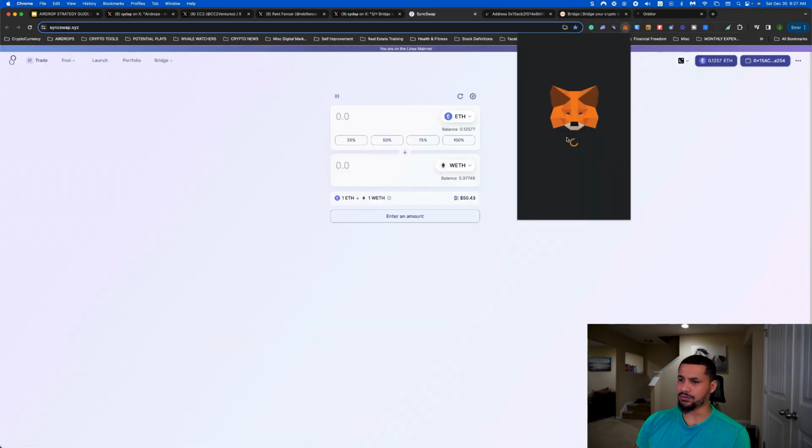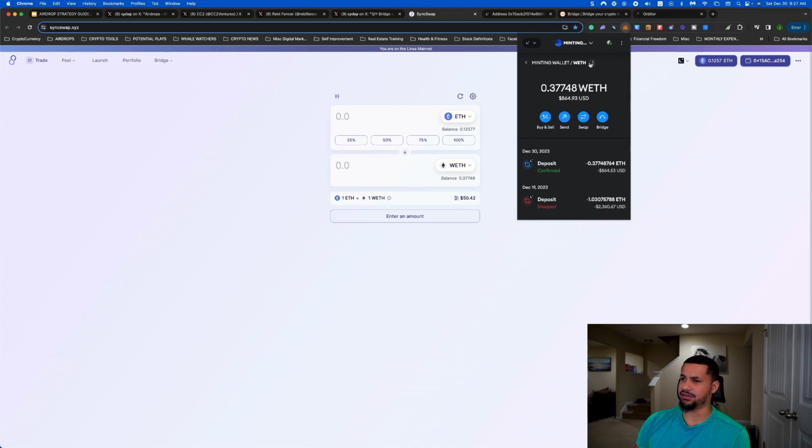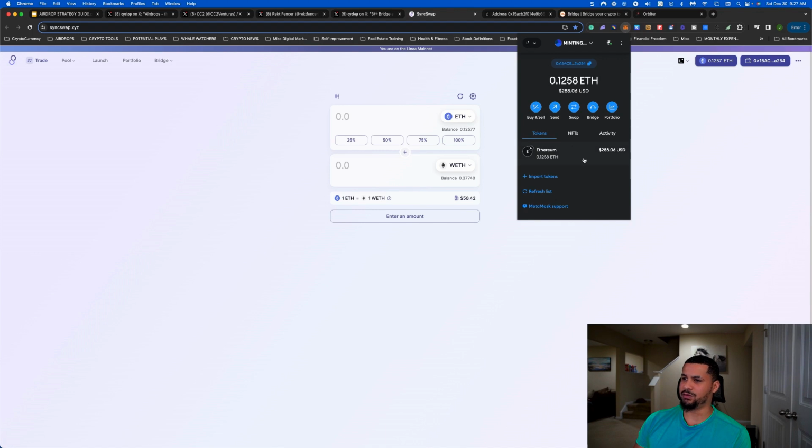Now, you may not see it inside of your wallet right here right away. I actually had to add this token. So if I were to remove this or hide it, sometimes your wallet will just pop up like this.